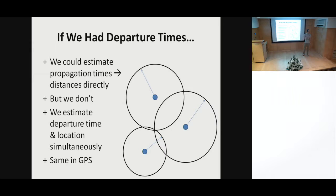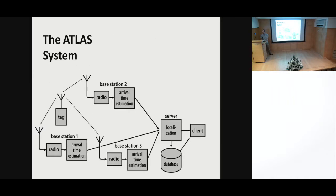In our system, it's exactly the reverse. Those 1 gram tags don't know the local time. They know when they're transmitting, they just don't know the time. The receivers have very accurate clocks. So you measure them. The way you do this, I'll show in a second, is you estimate the departure time together with the location in a simultaneous set of equations. GPS does exactly the same, and you localize.